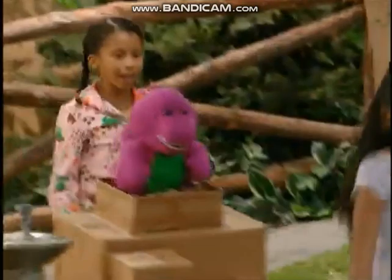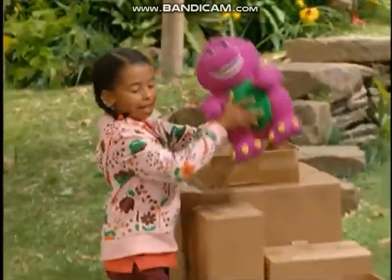We don't want Barney to bump up and down too much, or he might fall out. You're right. He'll be safer if he rides right here.